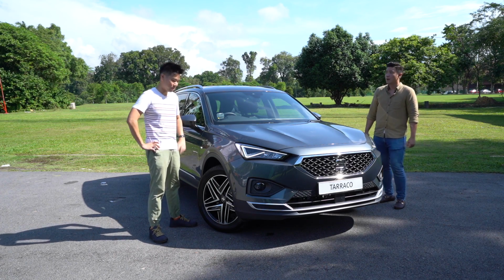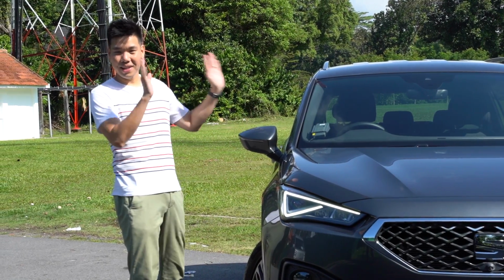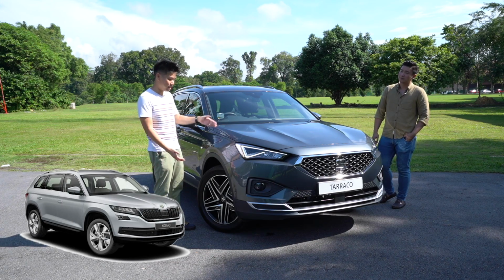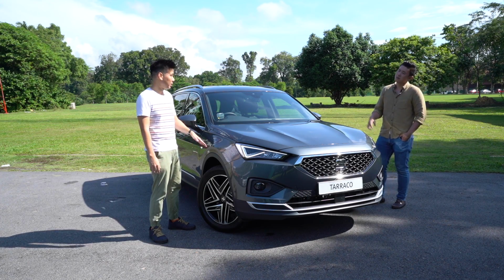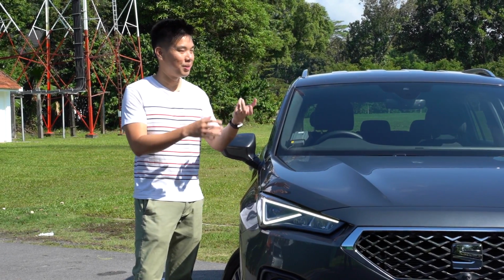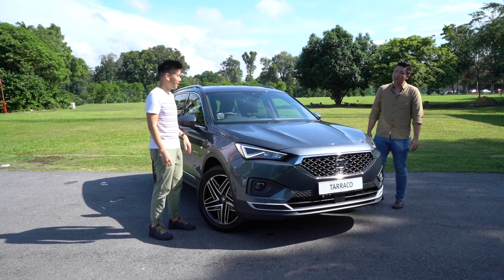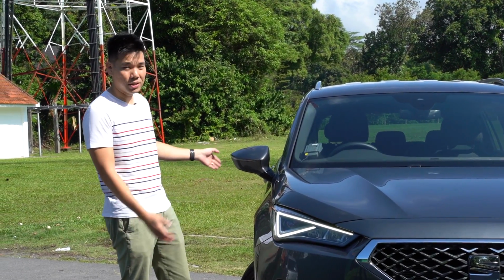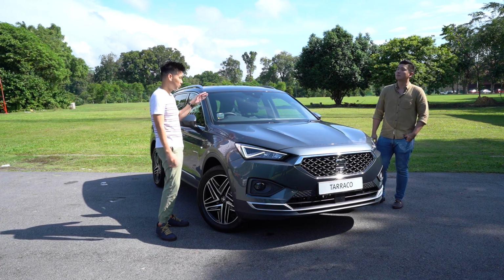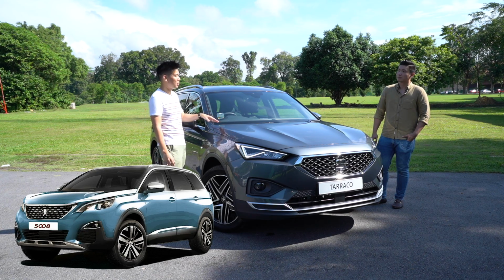I think looks-wise, when I first saw it, it's a pretty handsome car. And then when I looked at the side profile, it reminded me of the Skoda Kodiaq, which incidentally shares the same platform as this car. What do you mean platform? Think of it like your Tamiya cars. Most of the bases are the same, you just replace the top shell. Right. That's a good analogy. So same platform as the Skoda, as well as the Volkswagen Tiguan Allspace, but that is not available in Singapore. So the direct competitor of this car is the Skoda Kodiaq, as well as the Peugeot 5008.